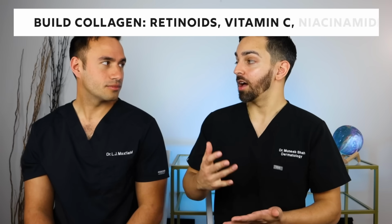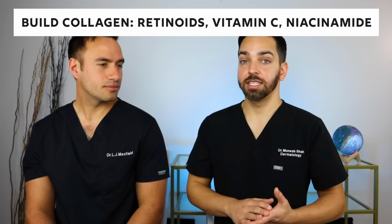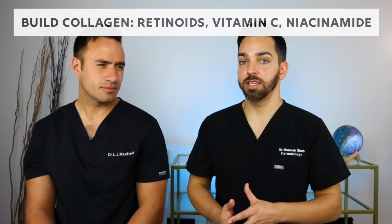Number 2 for protection is antioxidants. So antioxidants help to prevent free radical damage that damages your collagen. This can happen from the sun, this can happen from environmental stressors, but your main ingredients here are going to be things like vitamin C, pantothenic acid, niacinamide. These have antioxidant properties, and the list is going to be way too long, but I'll list my favorite vitamin C and niacinamide products below.